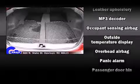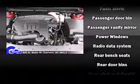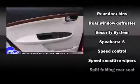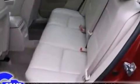sensing airbag, head curtain airbags, traction control, a security system, an emergency communication system, and four-wheel disc brakes with ABS. Various mechanical systems are monitored by electronic stability control, keeping you on your intended path.